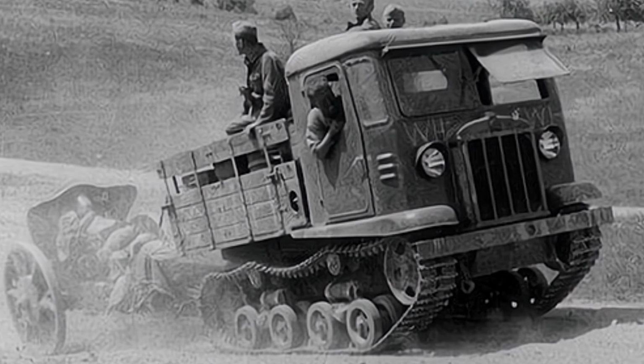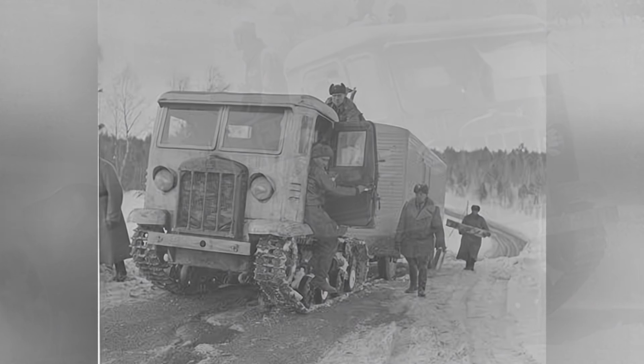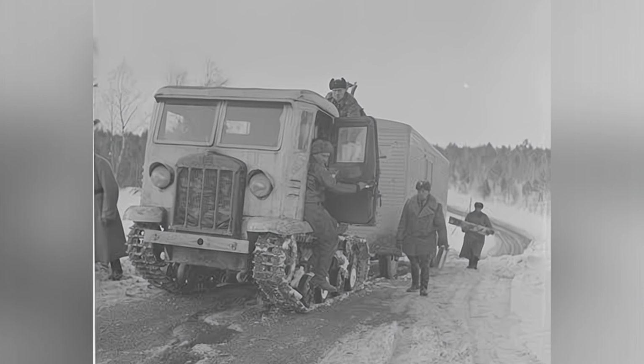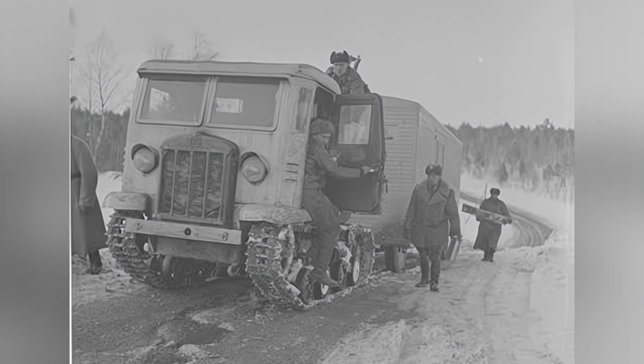Before World War II, the Soviet Union designed and produced the STZ-5 artillery towing tractor, which became one of the important towing vehicles for the Soviet Army during World War II.